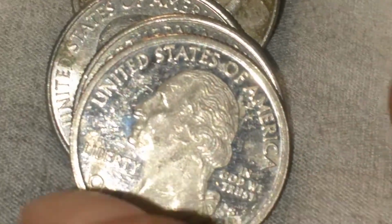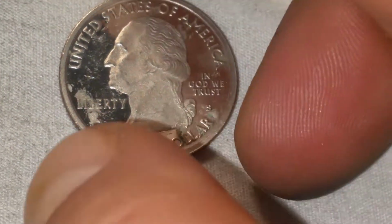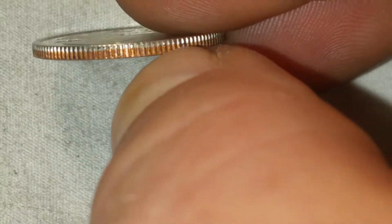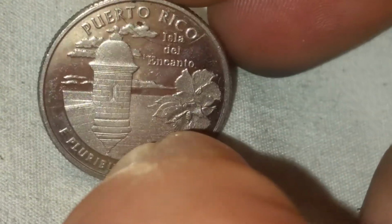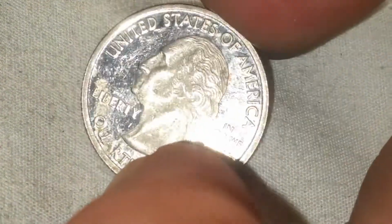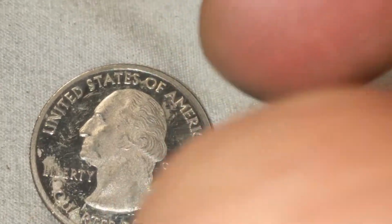But if you look right there, it's in tough shape. But if you look, we got an S, and you can still see some of the cameo on the coin. Let's flip it over and see what it is. We got an 09 Puerto Rico proof coin here. Bewilders me why people put these back into circulation in the first place, because obviously they get damaged. So 3 S's in the box, 2 proofs, and a business. Let's see if we can come up with some more stuff.